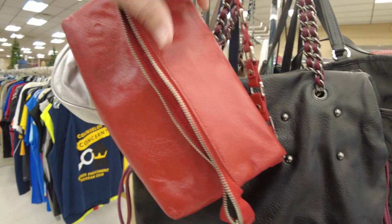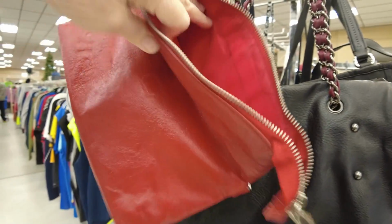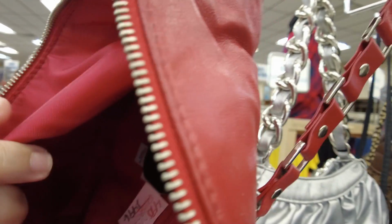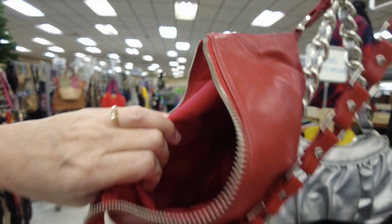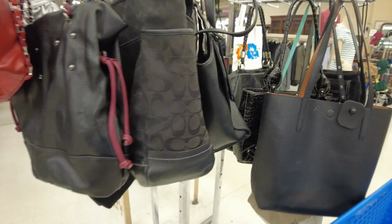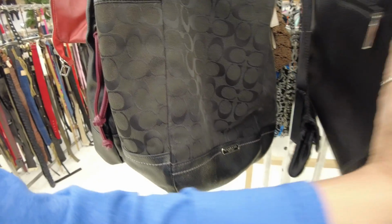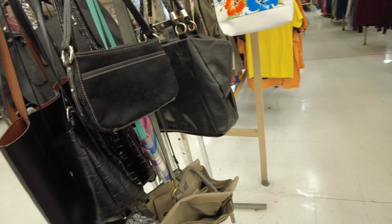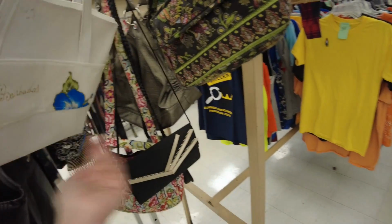Now here are the purses. They do keep what they think are better purses behind the counter, but I always glance at them and just see if there's anything. That one felt like leather, but the zipper just doesn't look like a good quality zipper. And then this Coach, I have one almost exactly like it. I actually like mine better, and I always keep my purses. I really need to go through them and maybe list some of them. I have way too many.